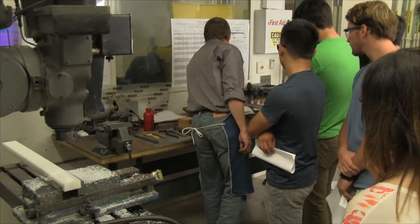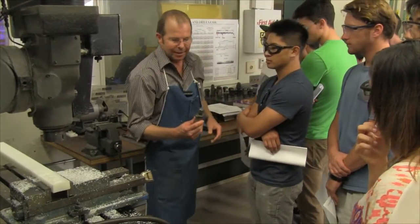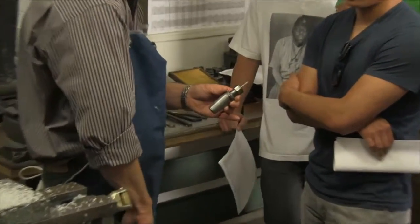Somebody put the tool tray in backwards. That's supposed to be tool one. This is tool two. This is a cutter that's an eighth of an inch in diameter. So I'll stuff it in the machine.